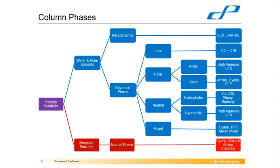For normal phase, you have things like the cyano, the silica, the amino phases, and for reverse phase, you have a lot more choices. You have the choice of whether your compounds are ionic, polar, neutral, or mixed, and then whether they are acidic or basic, hydrophobic or hydrophilic. So a very typical type of reverse phase chromatography uses polar columns, acidic or basic, and you're going to use things like a C8 or a C18 column. Those are very typical column phases for reverse phase liquid chromatography.